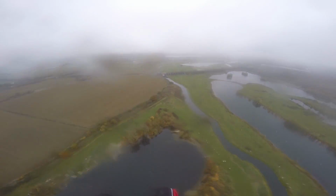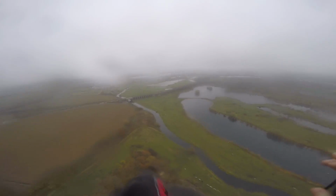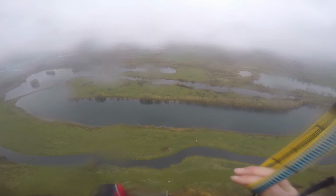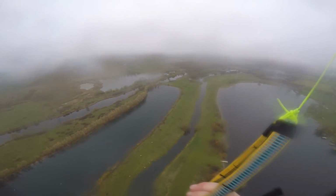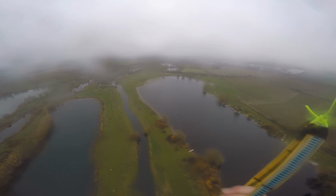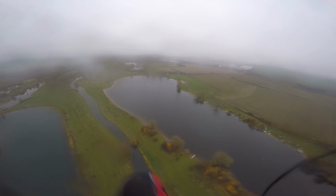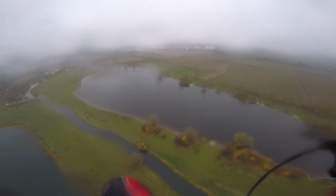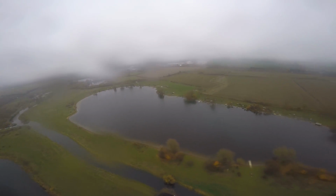Let's land this. Felt the moisture that's collected on the front of my helmet, and I thought, that's all in my wing. So let's get out. Sort of got to come in across the lake. Don't want to do that. Where's their plane?